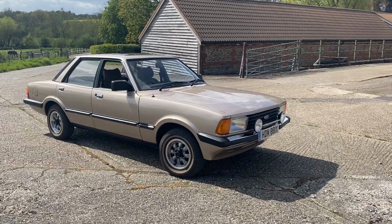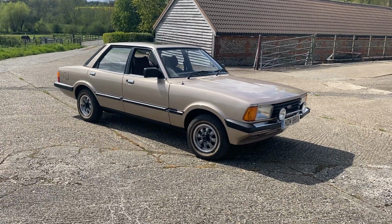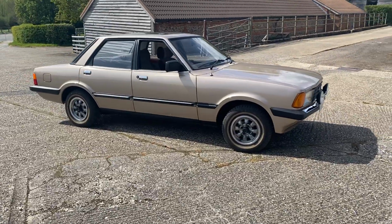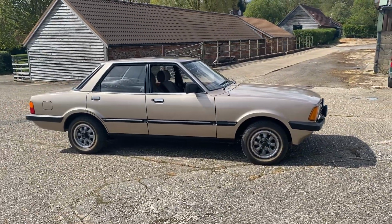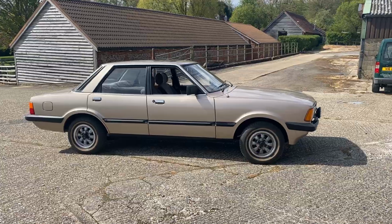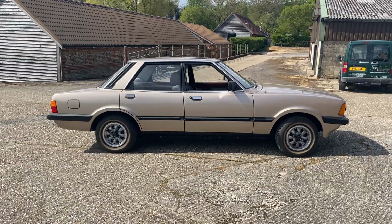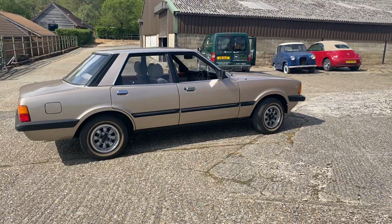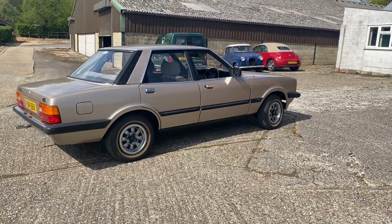Cortina 1.6 manual gearbox Crusader special edition. And this one has just covered a remarkable 47,000 miles. And according to the logbook I'm looking at here, it has had 4 previous owners, and the last owner has had the car for about 1 year.